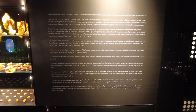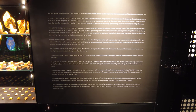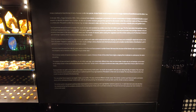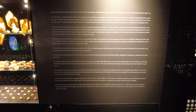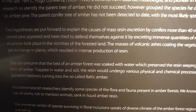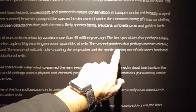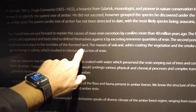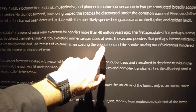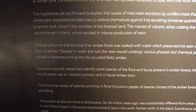Two hypotheses are put forward to explain the cause of mass resin excretion in conifers more than 40 million years ago. The first speculates that perhaps a new unmet pest appeared and trees tried to defend themselves against it, excreting immense quantities of resin. The second ponders that perhaps intense volcanic eruptions took place in the vicinity of the forest land. The masses of volcanic ashes coated the vegetation and the smoke oozing out of the volcanoes hindered gas exchange in the plants, which resulted in intense production of resin.